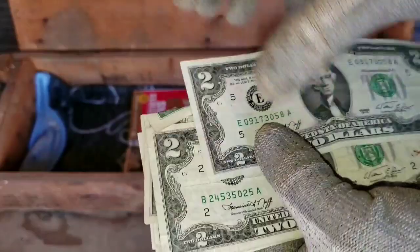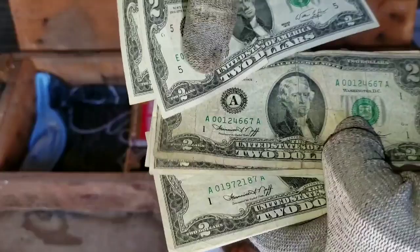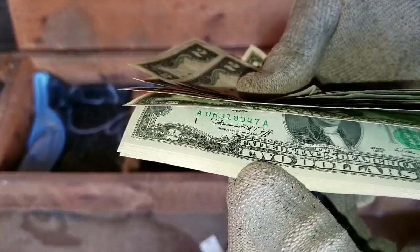Wait. It's bent. This one's bent too. 2, 4. That one's written on 6. What is this? Is this a silver certificate? Federal Reserve. I don't know. That one looks... Where were we? 8. 10. 12. 14. Look, these all look brand new. 16, 18, 20, 22, 24, 26. Alright, there's like $40 right there. Yes! $40. Out of 600, that's not too bad.